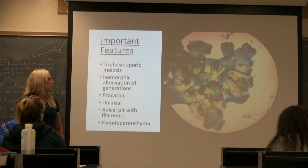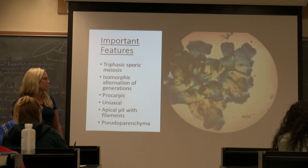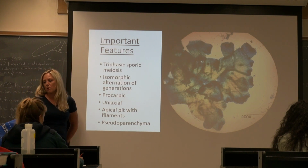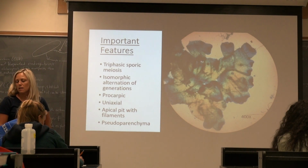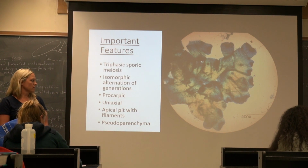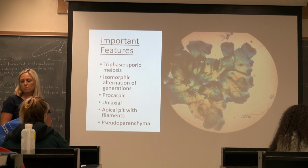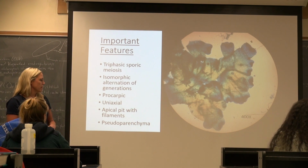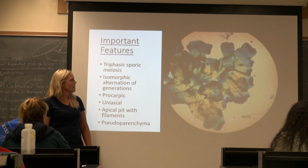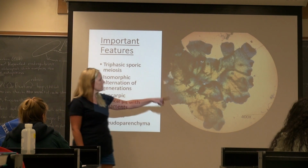Some important features. They are red algae, so they have triphasic sporic meiosis and isomorphic alternation of generations. They are also procarpic, meaning that the auxiliary cell develops from the supporting cell after fertilization of the carpogonium. They're also uniaxial, and they have pseudoparenchyma, and also apical pits with filaments. And this is a slide that I made, and I think it does a pretty good job of showing the apical pits on all of the ends there.